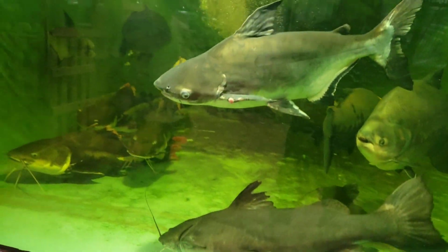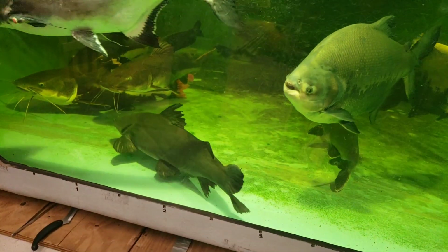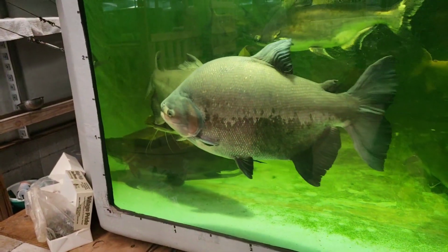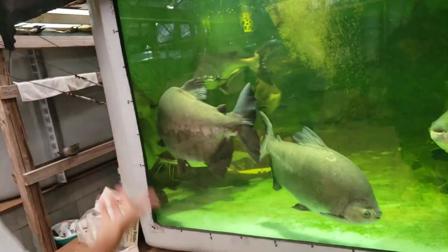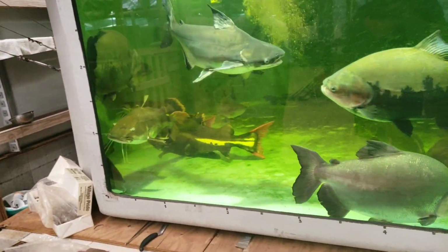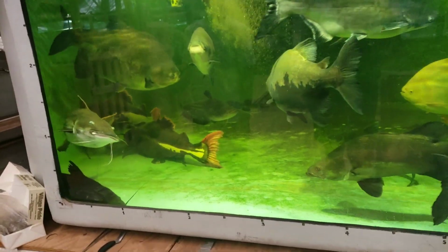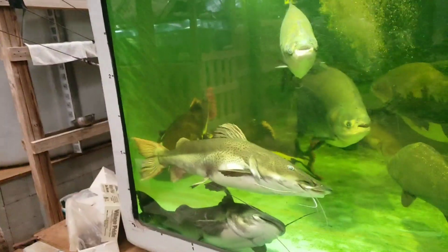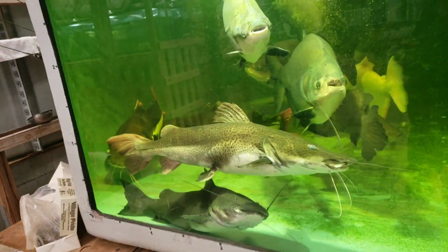Both of the biggest red-tailed catfish are two. This is the alpha. He's about 3.5 feet. And he's the second biggest, about 3-something. They're about 4 years old. They're huge for 4. No one ever gets the size comparison from a video.